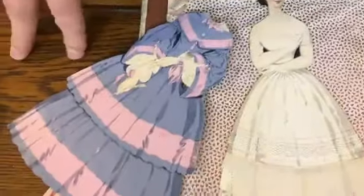And we have shared some of our paper dolls and had them reproduced so people could have fun with them and play with them.